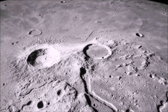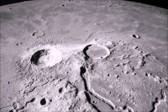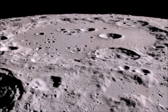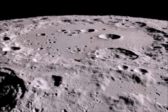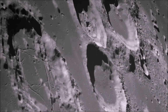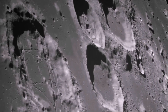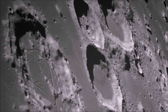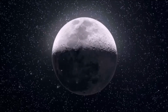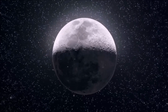The first detailed crater maps were created by astronauts during the Apollo missions. During these missions, astronauts studied the craters to understand their origins, geological features, and formation processes. Some craters on the Moon are much larger than normal craters and are referred to as supercraters. These supercraters are notable for their vast size and depth. For example, one of the largest craters on the Moon, the South Pole Aitken Basin, has a diameter of about 2,500 kilometers and is located near the Moon's south pole.